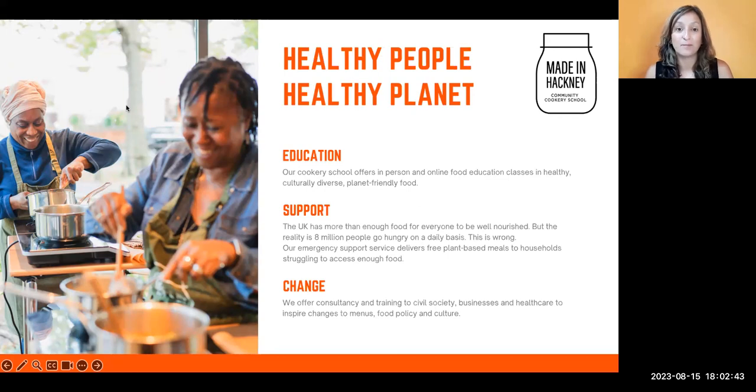So we make sure that everything that we do is plant-based or vegan. We use the terms interchangeably. We try and make everything as affordable and nutritious and delicious as possible. And we like to bring people together. So in our own space, in our own kitchen, but we also provide meals, a service of meals delivered out to people in the community, and other partnership and collaboration work across London and beyond.